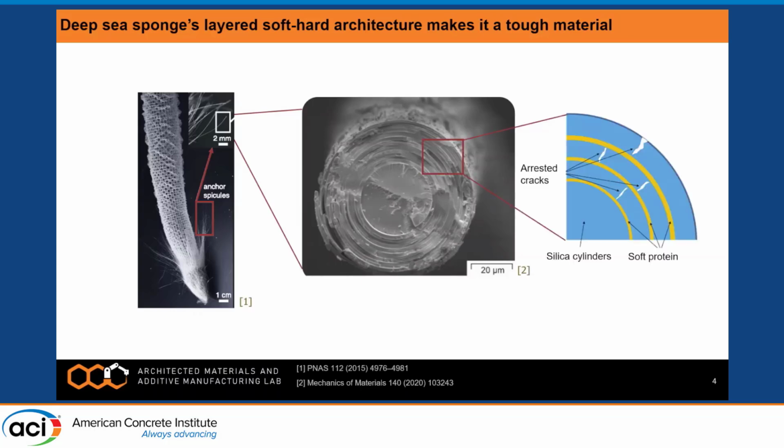That's because if you have a crack, for example, right here, if I can just show my pointer real quick, it'll arrest before it moves on to the next layer. That's because of the existence of this soft layer in between that acts as an energy dissipation layer that prevents the crack from going through the depth of the material. So this is a layered hard soft material.